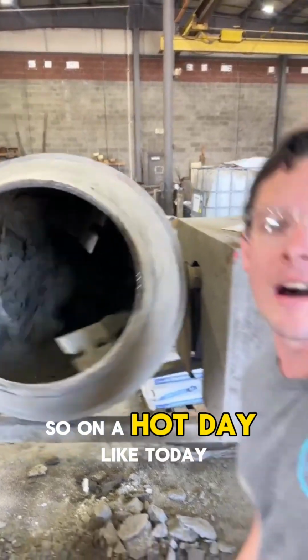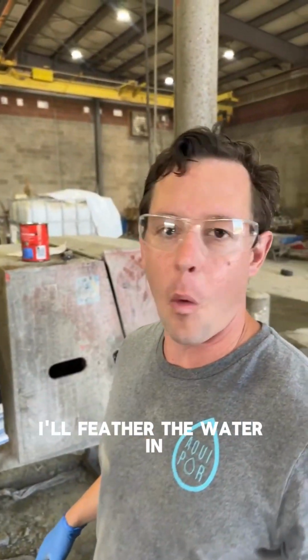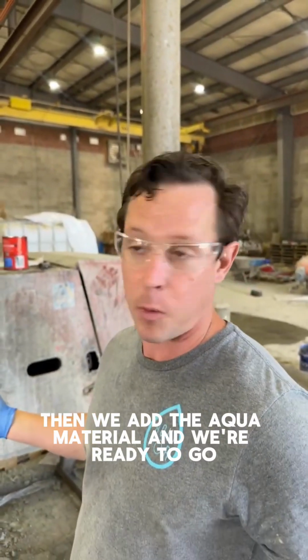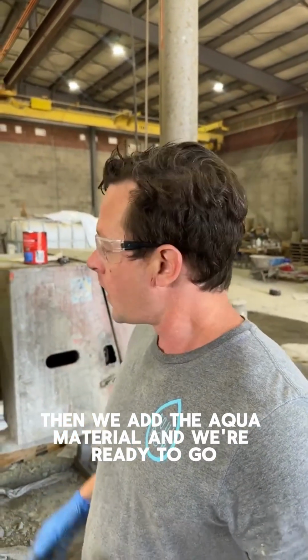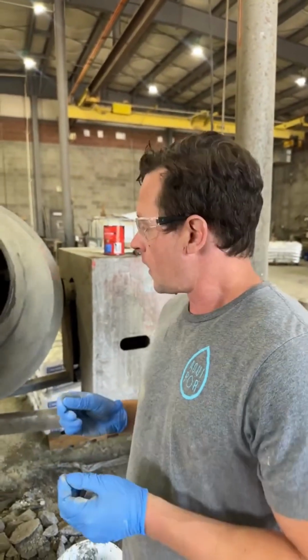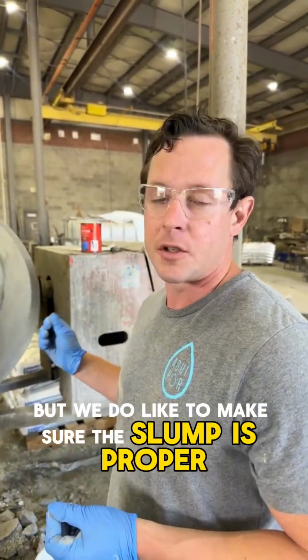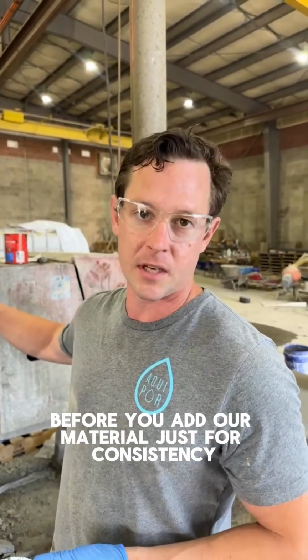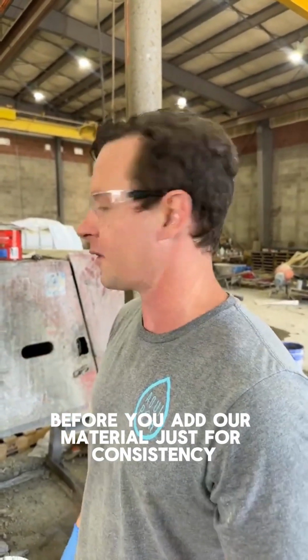So on a hot day like today, I'll feather the water in so we make sure we get the proper slump. Then we add the AquiPor material and we're ready to go. Because our material is porous and pre-saturated, we do like to make sure the slump is proper before you add our material, just for consistency each time.